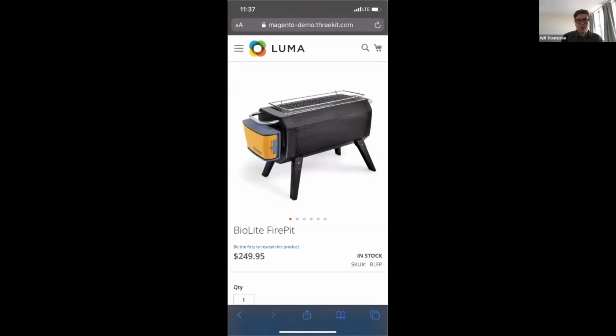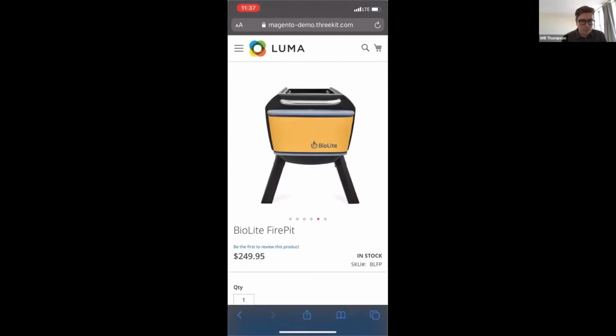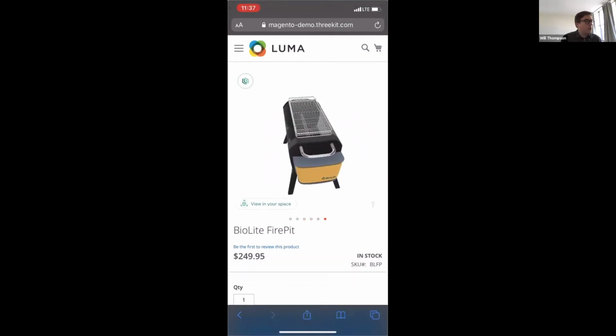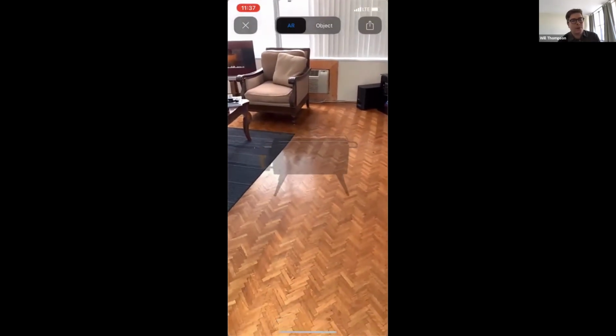Okay, so here is an augmented reality experience. Again, you're going to notice this is the same product that I showed you on the desktop version, just on my mobile phone. We get to the last place. Again, it's the Threekit player. And then now there's a view in your space button that wasn't there before. That's what launches our augmented reality experience.